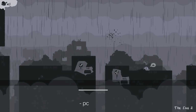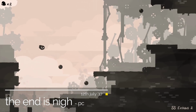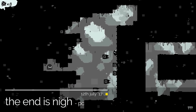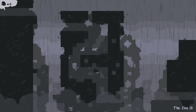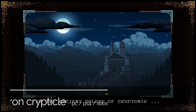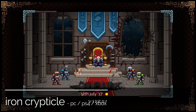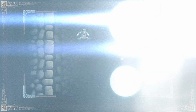The next game from the creator of The Binding of Isaac, The End Is Nigh, is a side-scrolling adventure puzzler in the vein of Super Meat Boy. Initially coming to the PC July 12th, we can also expect this one to come on the consoles at some time in the future. Iron Cryptical is an 8-bit twin-stick shooter with RPG elements for 1 to 4 players, and it's finding its way onto the PC, PlayStation 4 and Xbox this July 12th.